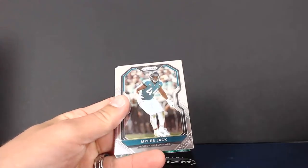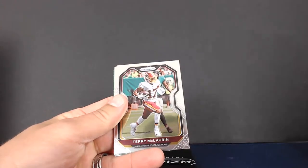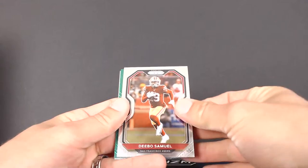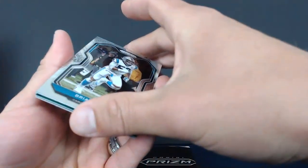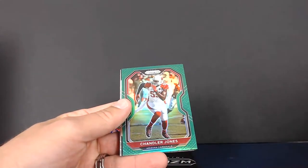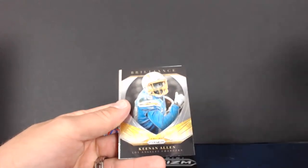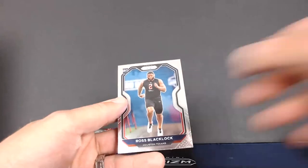Mark Andrews. Myles Jack. Darius Slayton. Sammy Watkins. Terry McLaurin. Got a Brian Burns. Jeez. Things like to stick together. KJ Wright. And for the green, it's not a rookie. It's going to be Chandler Jones for the Cardinals. And a Brilliance, Keenan Allen. And we have a Texan, Ross Blacklock.